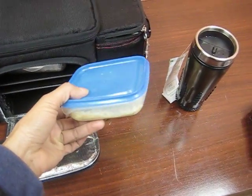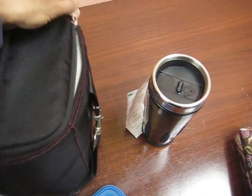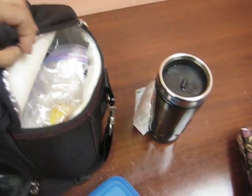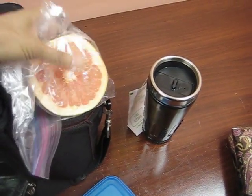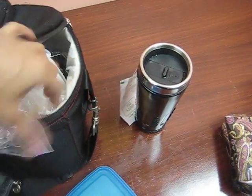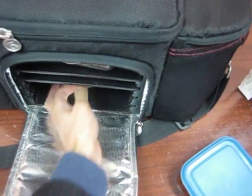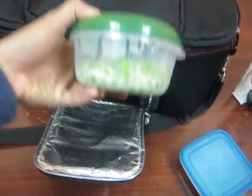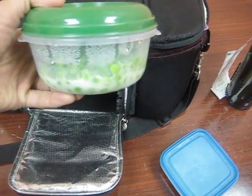This is oatmeal with PB2 in it. And over here I've got grapefruit. Eat that. And a little bit of a snack here. What I have here is peas cooked with coconut oil.